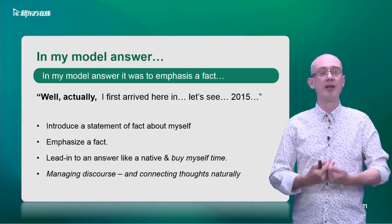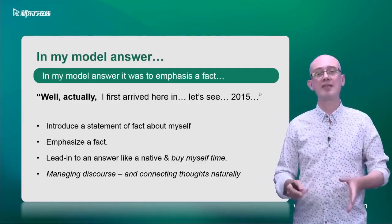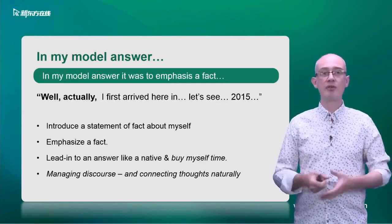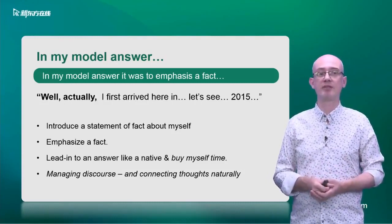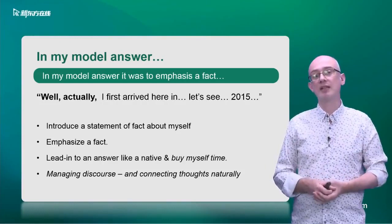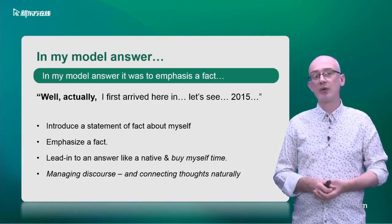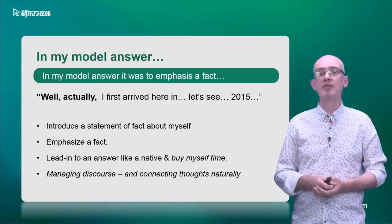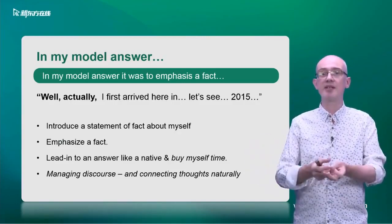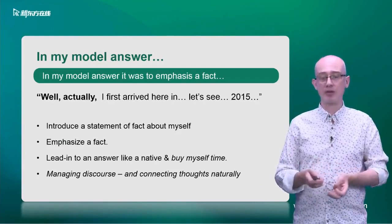Well, actually, I first lived here in 2015. I'm introducing a statement of fact about myself. I'm emphasizing a fact. It's a lead-in to an answer. And it also is not only native, but buys me a bit of time. It's managing discourse. It's connecting ideas and thoughts naturally.